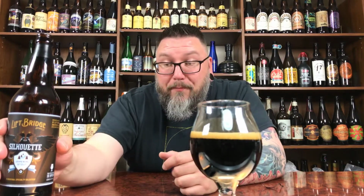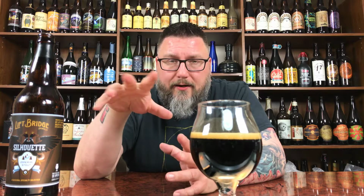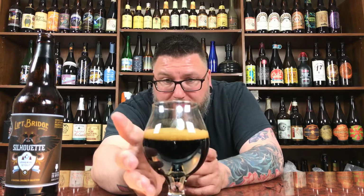Anyway, gave it a pretty rough pour. I only got a half pinky finger of head, and the color is what I like my coffee to look like. It had infinite creaminess, super tight, compact bubbles, and it's dark. Dark as dark could be. So there you go. How about that for descriptors?